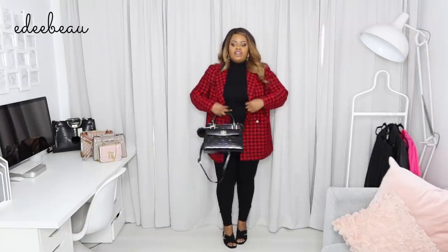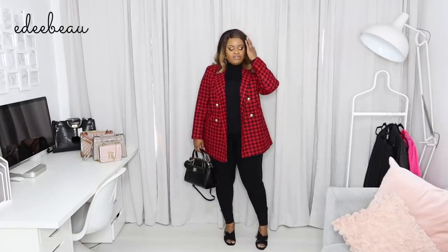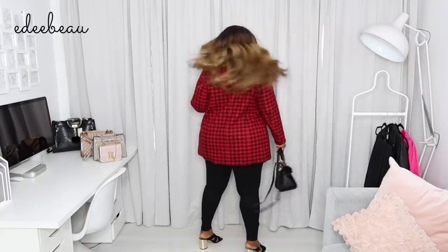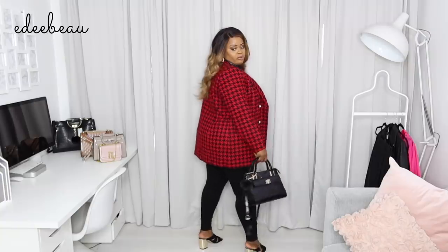So, voila. What are we thinking? Yay or nay? Let me look in the mirror a little bit. I think it's because it's a double breasted blazer. I think a single one would suit me better. I think it just looks boxy. I have no silhouette, or is it just me? Let me know. It might just be extra. I feel like if it was a bit more fitted. Because I have a blazer from River Island that's single breasted and it's amazing. So I think it might just be the double breasted style of it.